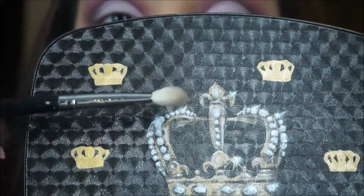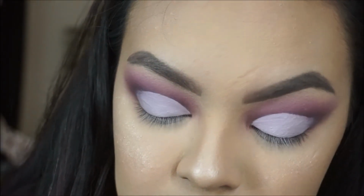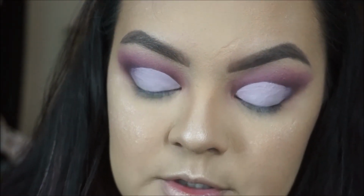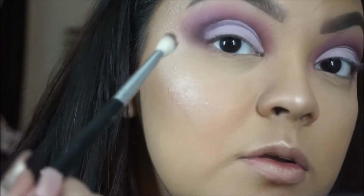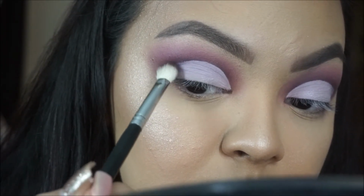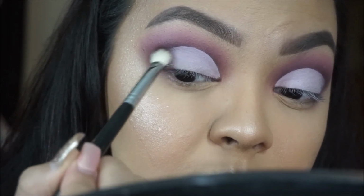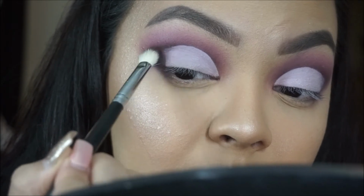Blending brush that is a little bit skinnier like this one. So then I'm gonna go back in with that dark shade, which is called Wine Stain. And I'm gonna use that brush to blend out this outer part. And I'm just going to press it on, and then I'm gonna swipe it back and forth.